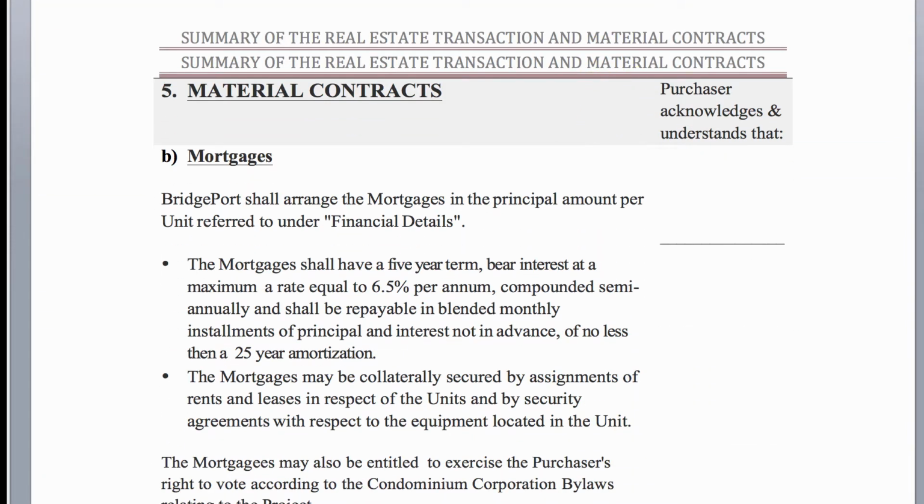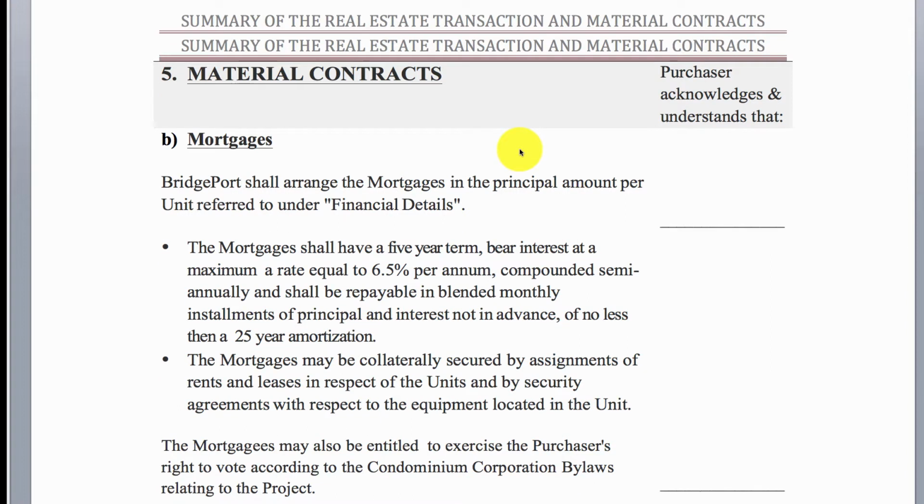Now let's go to material contracts. So mortgages. So let's recap this. Mortgage will be arranged by us in the principal amount per the unit referred under financial details. So there is a sheet based on every unit in the financial projection that will give you all of the information, the first, second mortgage, the rental agreement that you have, your maximum condo fees, your projected net cash flow and everything. You'll see that in the financial projection, and we will go through this.